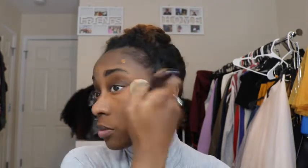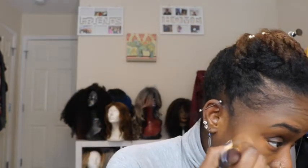Okay, now we're gonna go ahead and try this Maybelline Fit Me foundation. I hope that it matches me. I did about a dime size amount. I'm probably going to use just a little bit more because I think I do want a little bit more coverage. I'm adding about a pea size amount.